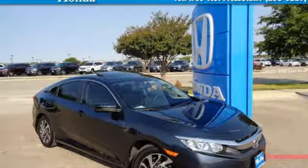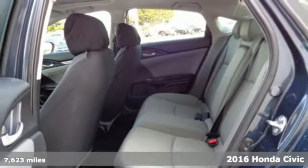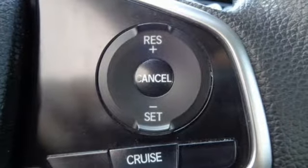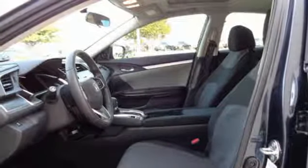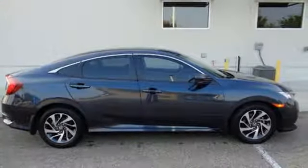Here's a 2016 Honda Civic. Beautifully designed and impressively equipped, this Civic is a cut above the rest. The sleek exterior with distinctive cut lines and dynamic LED daytime running lights create a look that keeps getting better. The interior is comforting by nature and features climate control, Bluetooth, and a USB audio interface.